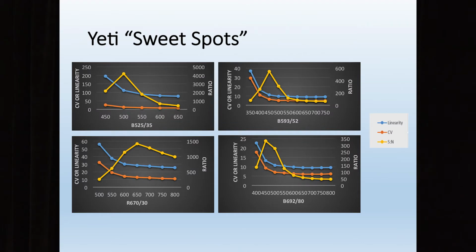So here's a few of the Yeti sweet spots. The x-axis are labeled, so if it's B, that's the blue laser, and then the filter combination. So these are 1 red and 3 blues. And so we did all of that and just plotted, found the sweet spots, made our list.